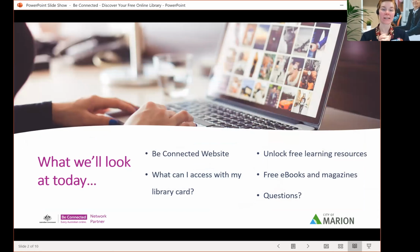What we'll look at today, we're starting off with the Be Connected website, as we always do. We'll ask what you can access with your library card and what you get out of having a Marion Library membership, as well as just an SA Public Libraries membership. We'll look at unlocking free learning resources and free ebooks and magazines as well. The ebooks and magazines I'll skim over because that's Libby and RB Digital, and we'll talk about those next week in depth. And then we'll pause for questions at the end if we have any.